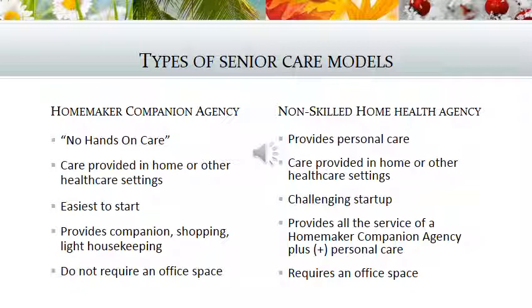Now, this one is challenging to start up. Challenging does not mean that it is impossible. Challenging just means that it is a little bit more paperwork that goes along with this. There's a little bit more in-depth details that the state is going to require for you to license this particular home, and the startup cost is more than what the Homemaker Companion Agency typically is. But it is a good business, well worth starting if that's something that you're interested in.